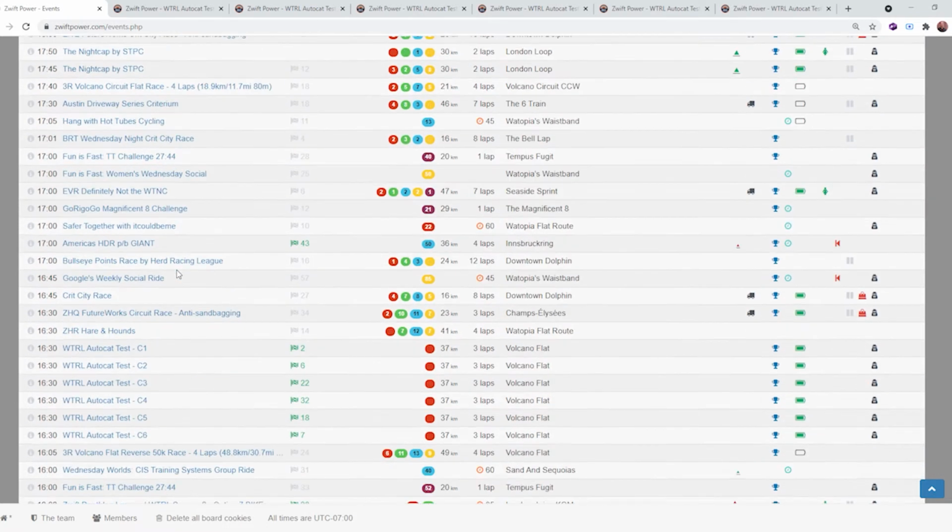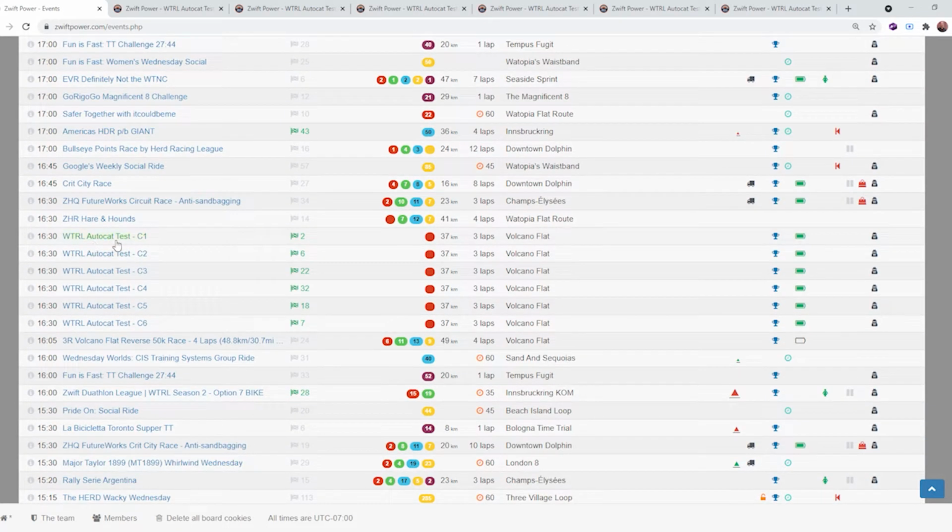We scroll down and we see WTRL AutoCat test category 1, 2, 3, 4, 5, 6, with 2 riders in category 1 and 22 riders in category 6. So it's heavy on categories 3 through 5, a little light on riders in the last category 6, and definitely light with only 2 riders in category 1. So we're going to take a quick look at these and see how they stack up to the historical categories we're used to of A through D.